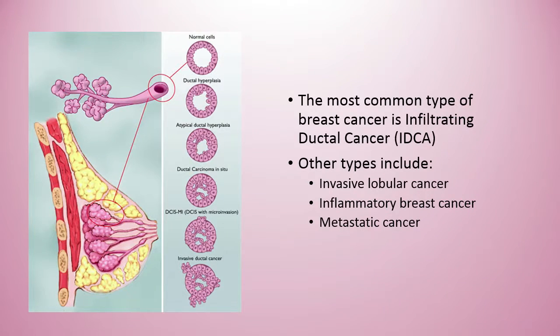You go through the skin, through the dermis, down to the fatty tissue of the breast, and the pathologist will see tumor cells infiltrating that dermis. And so it's an aggressive type of breast cancer, fortunately quite uncommon, but it does exist and we do see it. And then metastatic cancer, meaning cancer from a different organ that's spread to the breast. Fortunately, that is rare as well.